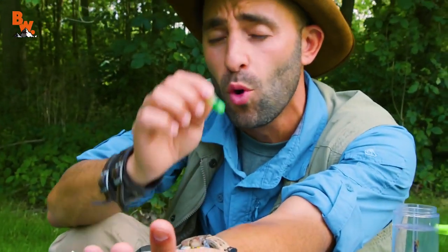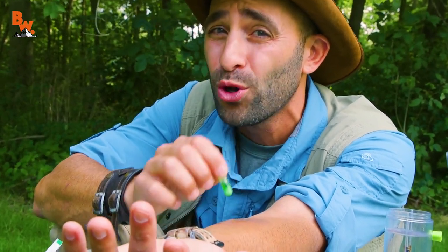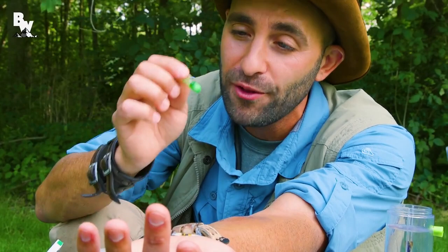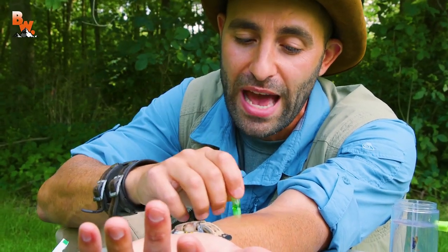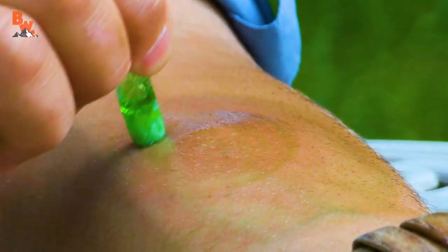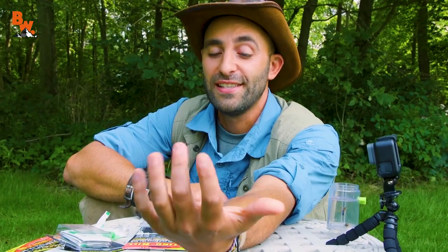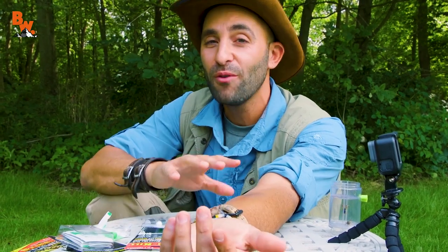As you can see, there's more liquid here than you get in the wipe. So if you have a really bad sting or you're stung multiple times, I definitely recommend going to the Sting Kill capsules. Because as you can see, look how much of the ointment is actually coming out there. Okay, so once again, Sting Kill saves the day. Yes, Sting Kill has saved the day. My arm feels a lot better.